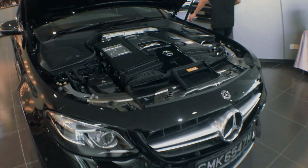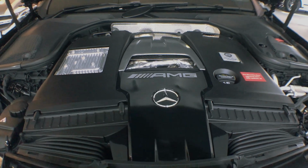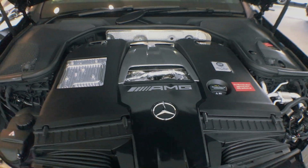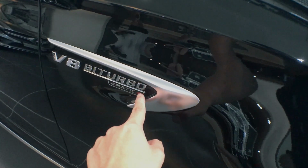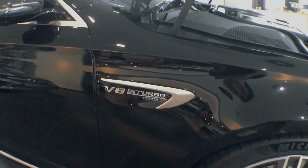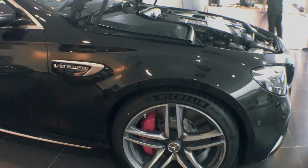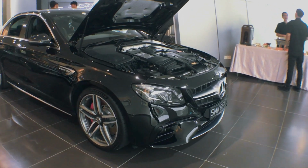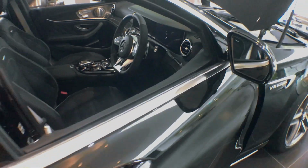As we all know by now, the engine is a 4-liter bi-turbo V8, producing over 575, I think around 600 horsepower through all four wheels. As you can see by the badge here, V8 bi-turbo 4MATIC Plus. As you know, the Plus means that the four-wheel drive system can be turned off as and when you want to. As long as you put it into race mode, there'll be an option to revert it to rear-wheel drive, just like the olden E63 days when they had the 6.2 M156 V8 engines.